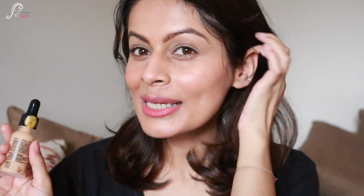If it lasts more than 8 hours, only then will I call it long lasting, long wearing. Otherwise I won't say it is very long wearing. It claims that it is a long wearing foundation though. So I will see you guys after a few hours and then at the end of the day with my final verdict for this foundation. But you can see my skin looks really good, it's not looking bad at all.